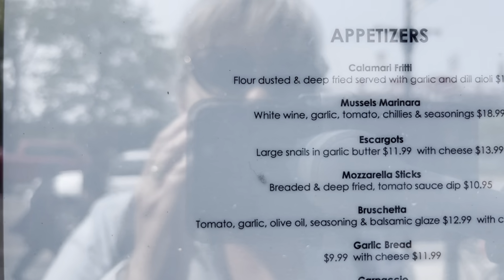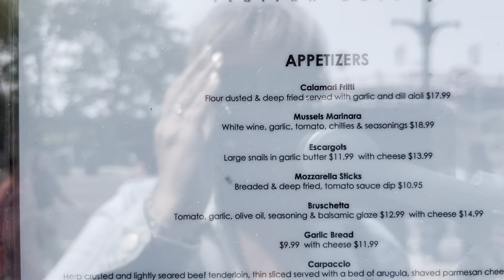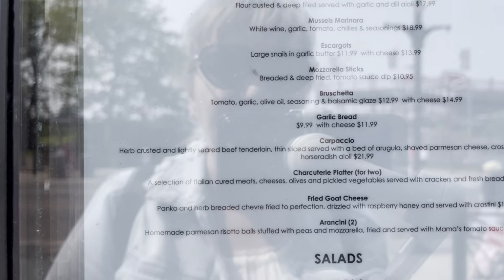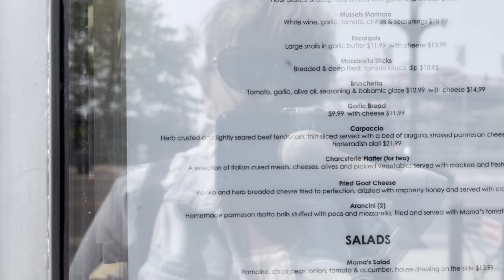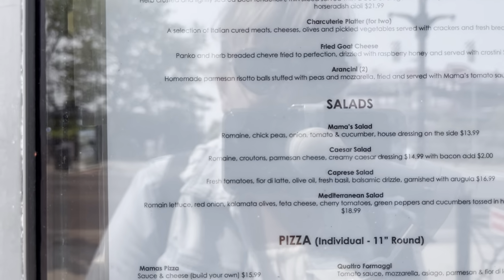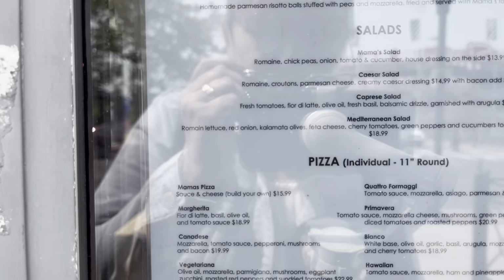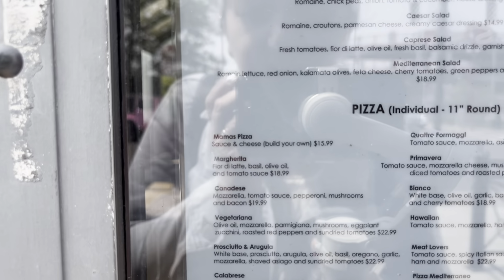They have calamari, deep fried with garlic and oil, $17.99. And then they have bruschetta bread, garlic bread with cheese, $11.99. And then their salads start at $13.99. And pizza, to build your own pizza if you want, 11 inch.